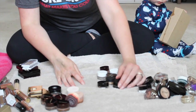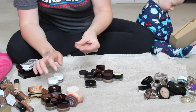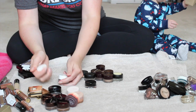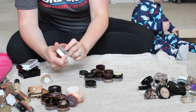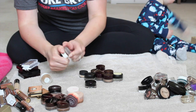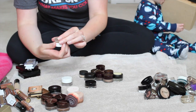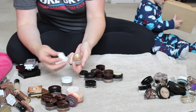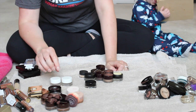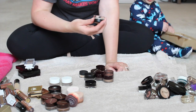Okay, so now getting down to the wire. I love Natasha Denona. These are kind of newer to my collection, so I'm not ready to get rid of them yet. I have Metal Bronze, which is like a dark brown, and then I have Nude. I like Nude. I use Nude a lot more. That one is kind of drying out on me actually already, which is crazy because these are fairly new.